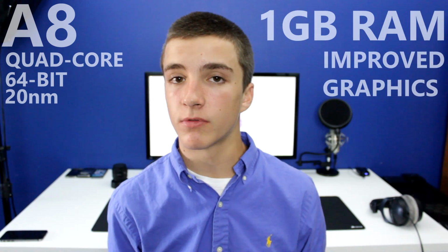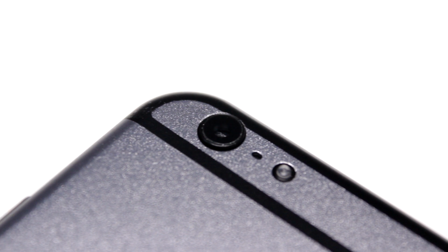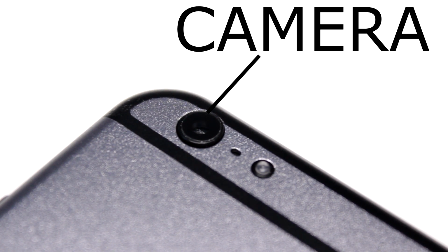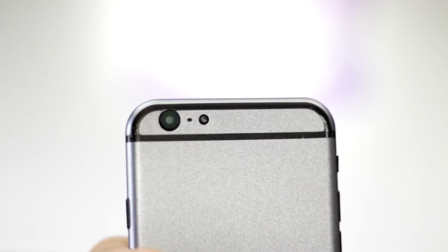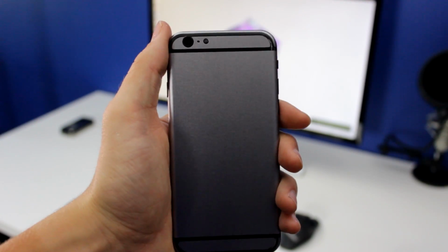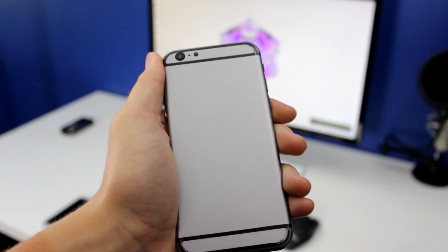As for the specs, we're looking for the iPhone 6 to feature an A8 chip, which will be the next generation of Apple processors, which will be a quad-core 64-bit 20nm architecture processor, as well as just 1GB of RAM and improved graphics for an overall better experience, but probably nothing revolutionary. The camera has been a huge strong point of the iPhone 5 and 5s, so I see Apple following the if it ain't broke, don't fix it approach. It's likely going to keep the same 8-megapixel sensor, but improve upon it with software or even including optical image stabilization, which would be a big deal for recording video.